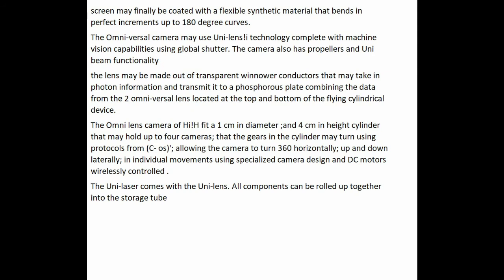All electrical visual information recorded in the miniature ringed micro channel plate may be used and translated into different forms of electromagnetic energy. The screen may be coated with transparent winnower conductors, they're fan shaped, turning the screen into a recordable lens and may be used to automate pixels. UniLens can also be used for machine vision and other related elements that it is commonly used for. The screen may finally be coated with a flexible synthetic material that bends in perfect increments up to 180-degree curves.